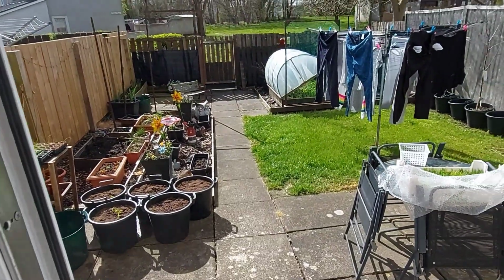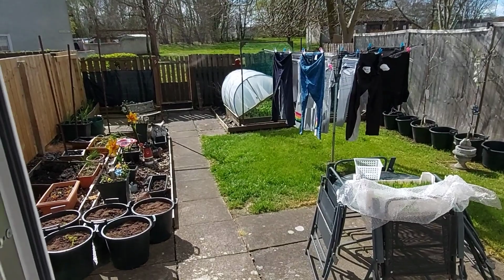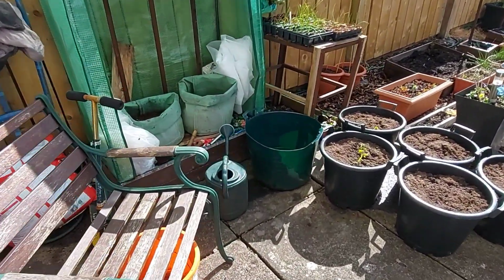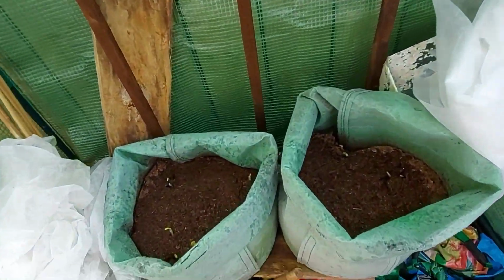As you can see, lovely glorious day in Scotland compared to what we've had the past week. Anyway, I thought I'd come out and give you a wee tour. Nothing much was happening really, not much changed.